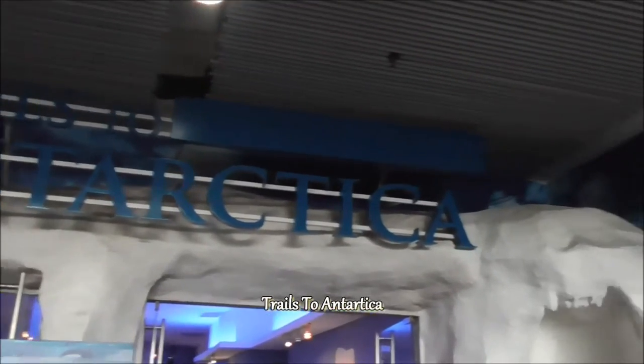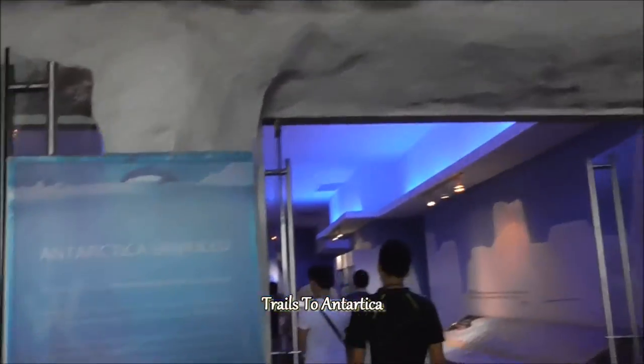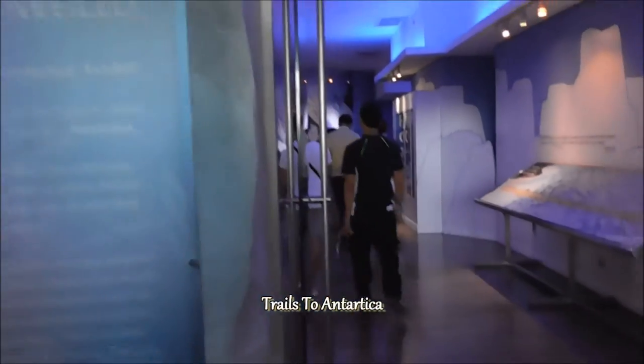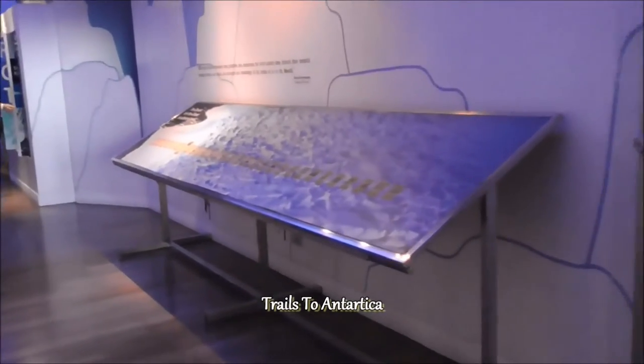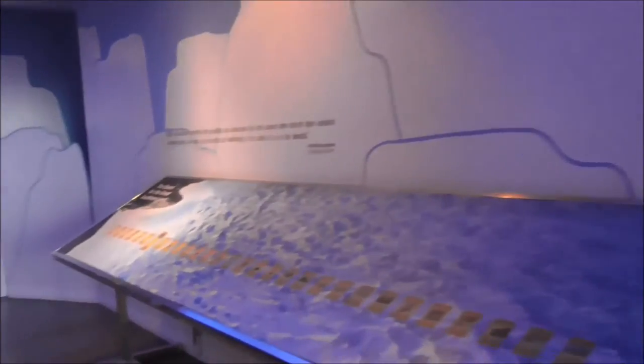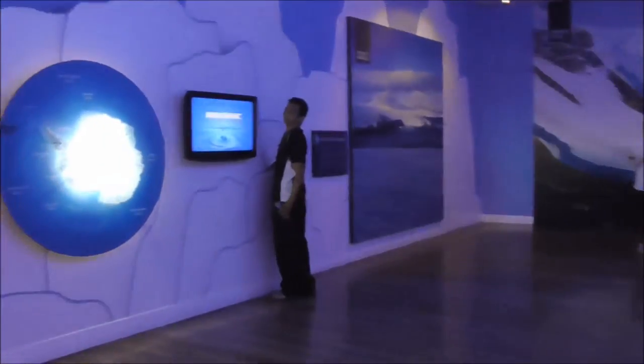And trails to Antarctica. See penguins up close. Watch them swimming in a transparent tank. Experience snow and minus temperatures with a walk through the snow village in Trails to Antarctica. Cold weather clothing is provided.